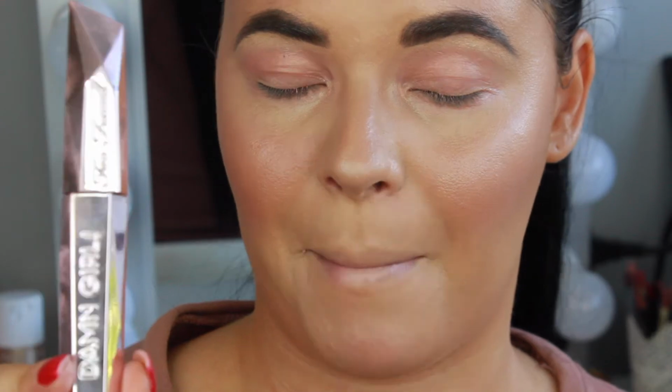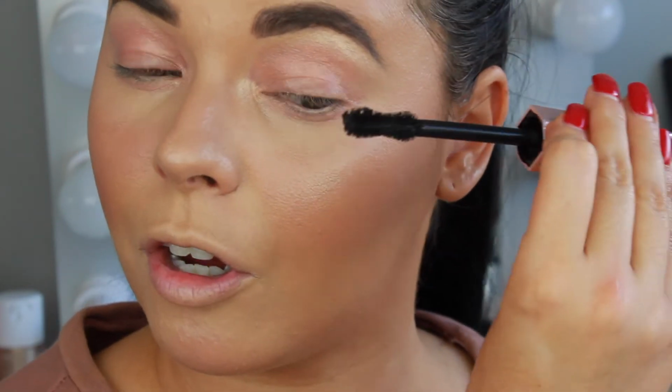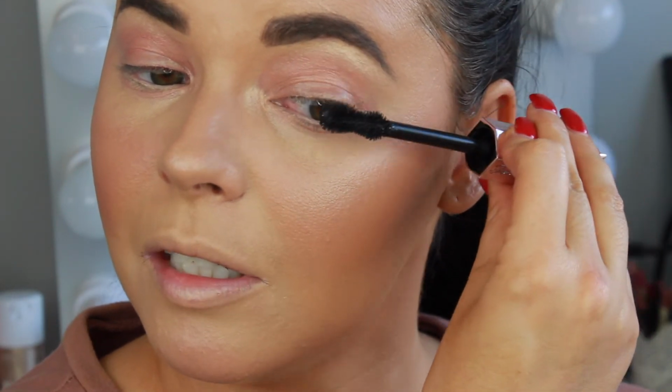And for mascara, I'm using the new Too Faced Damn Girl Mascara. I've used this a couple of times and it's amazing. It makes my lashes look really thick and very voluminous, so I've been loving this one. Just going to apply a few coats to the top and bottom lashes.